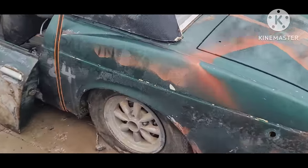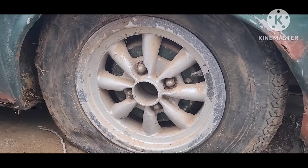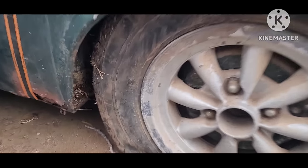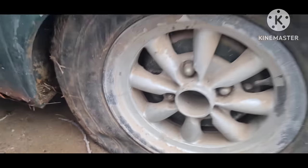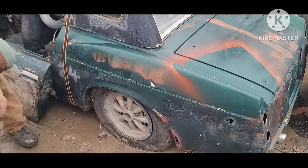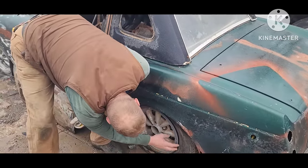So I believe these are genuine magnesium wheels. Get the old Michelin. Western Germany. Check it out. The tire? Yeah. Oh, wow. In West Germany. Are those 14s? I think so, yeah. The base is not bad.